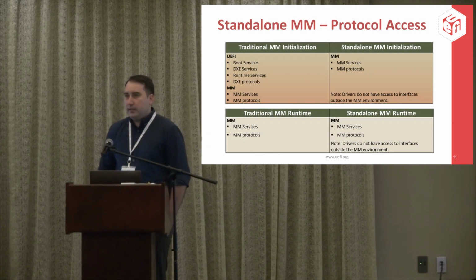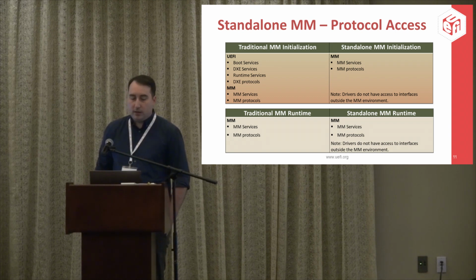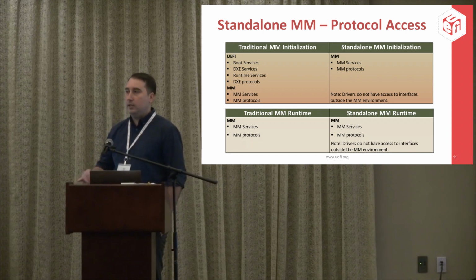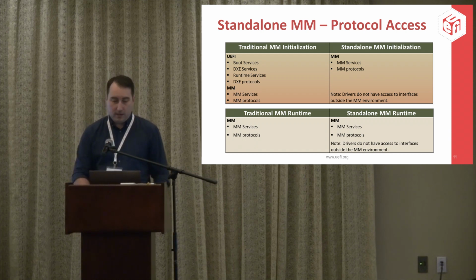SML code normally has two phases, one called the initialization phase, one called the runtime phase. This is largely at a spec level. The initialization phase takes place whenever the driver is loaded into memory and dispatched, and the runtime phase takes place after that. As you can see, the traditional ML initialization phase has access to many services that are not in the standalone ML initialization phase. And so reducing the ability to even cache pointers or access these services or form dependencies is part of the security value that we see in standalone ML and helping just reduce developer mistakes down the road.